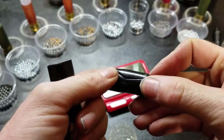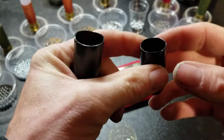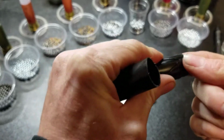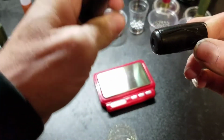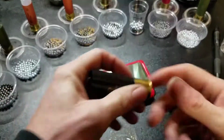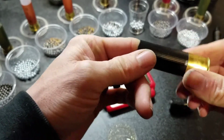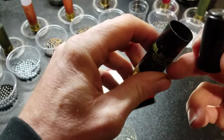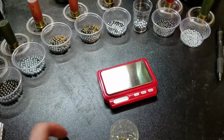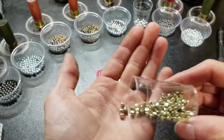Wonder how that would do. There's nothing really on the base to grab onto. I wonder how this would do out of like a Patternmaster or something. That's kind of interesting. Oh, it looks like there is more wad or something in the center there. I can't just dump out the powder. So that's kind of interesting. It's got a two-piece wad, maybe. But I do notice they are a very gold-colored pellet. Very pretty.